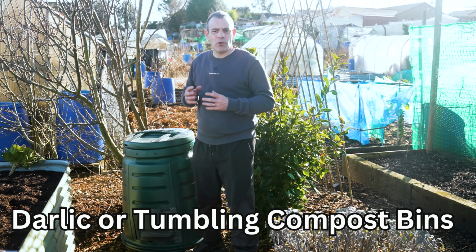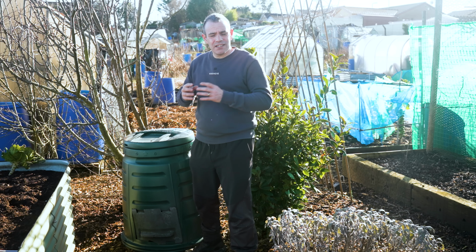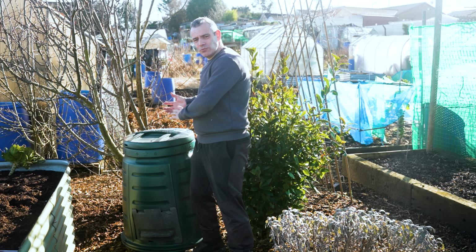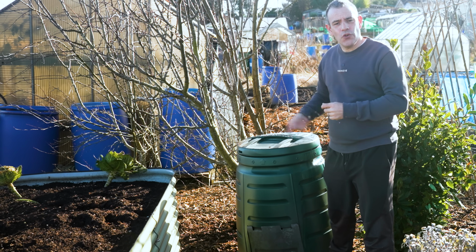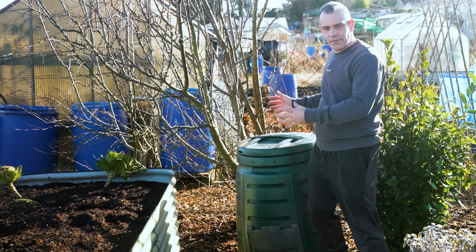Next up we have the Dalek style composting bins or the tumblers. Now these are fantastic for smaller gardens, but they do have a limit in the amount of material they can hold, and because of that there's a bit more work involved because you have to turn it more regularly to get that heat up because they don't have the volume.